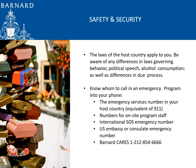And finally, some general advice on safety and security while abroad. Please remember that the laws of the host country apply to you. Being a U.S. citizen or a visiting student does not afford any special privileges or immunity, and while both the U.S. government and Barnard are available to help you as much as possible, they are limited in what they can do if you were to run afoul of any local laws. For this reason, you should familiarize yourself with the laws of your host country, particularly as they apply to public behavior, political speech, and alcohol consumption.